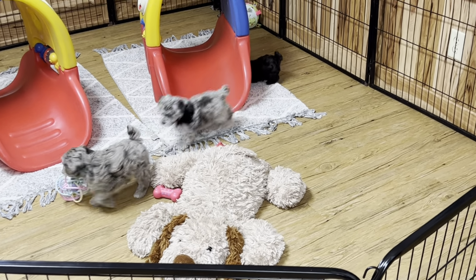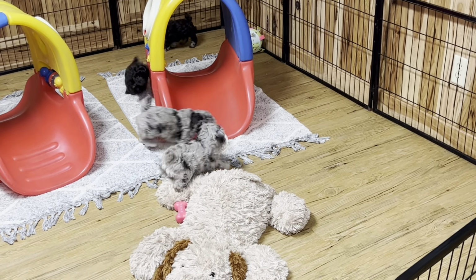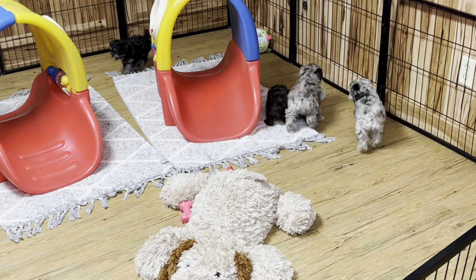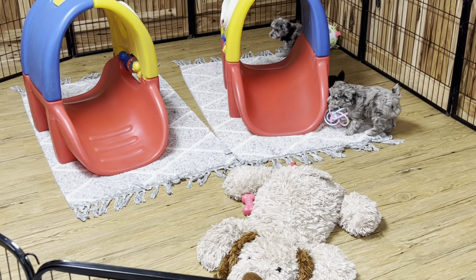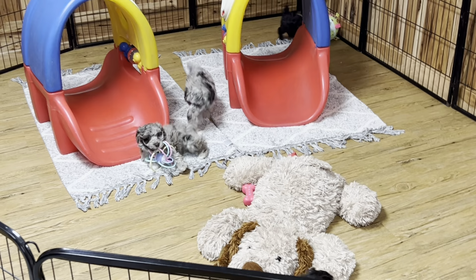She wants to go under that box so bad. Oh, she says, I can't do it. She said, let me try this side. Nope, going around. I should have put him down through the slide when I came out. They haven't braved enough to go through there yet.